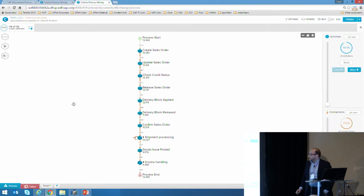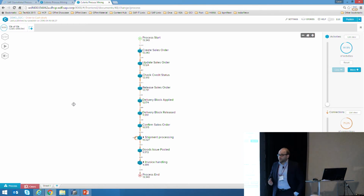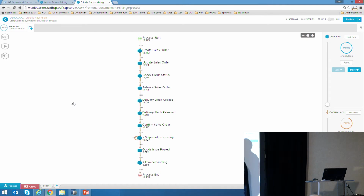Let's start with the core screen of the reconstructed process. What you can see here is the order to cash process, which we just looked into, and which has been mined out of the data. What does it mean? Every time a transaction is executed, we have digital footprints, so timestamps in the system. And based upon these timestamps, the system has mined the actual process flow. So you see that sales orders are created, updated, credit checks are done, sales orders are released, delivery blocks, and then up to the shipment and the invoice, the whole process coming through.